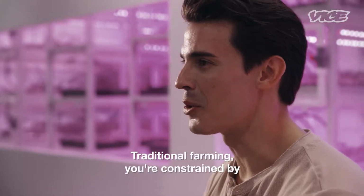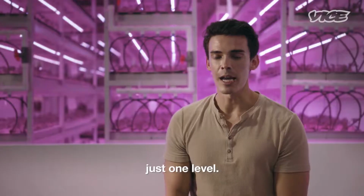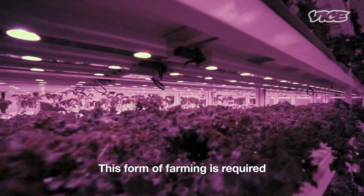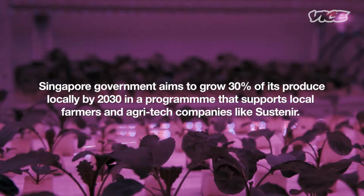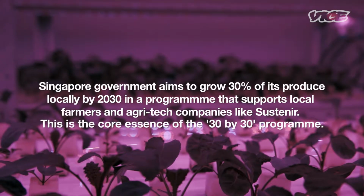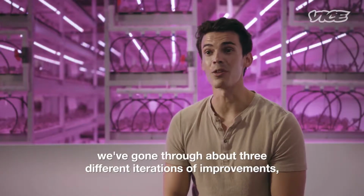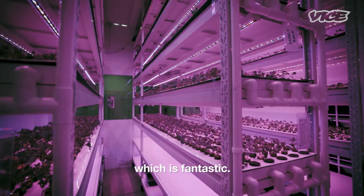Traditional farming, you're constrained by the land space that you're growing on, just one level. Indoor farming, which is what we do, can be done both linear and vertical. This form of farming is required to bring good quality produce to the community here. From the first deployment of our farm here, we've gone through about 3 different iterations of improvements, all supported by the government, which is fantastic.